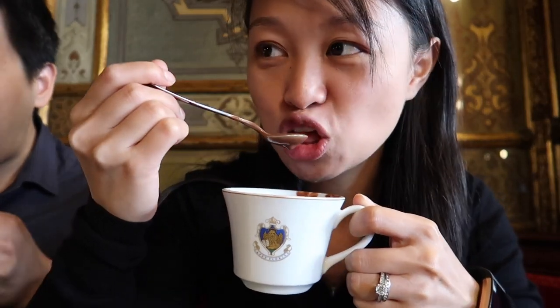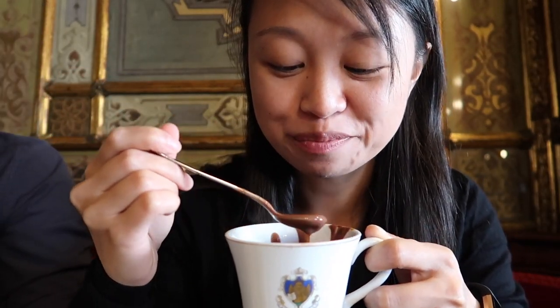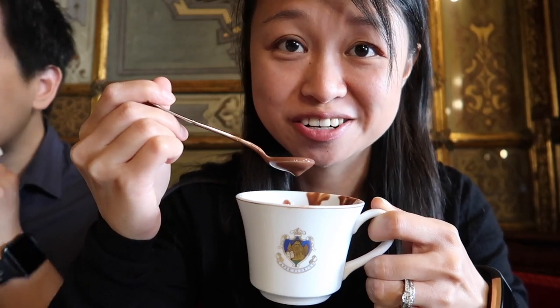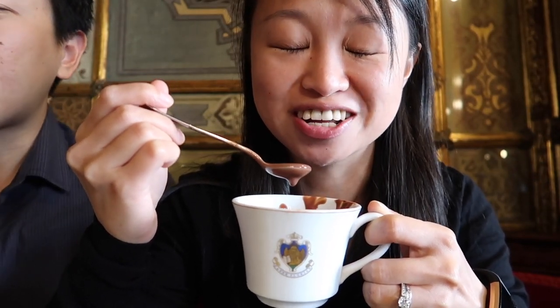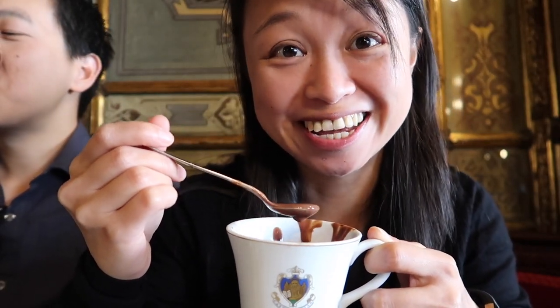I'm in chocolate heaven. I feel like Augustus Gloop drinking from the chocolate fountain. It's so good. Everything here is perfect. I don't care how much it costs. That's not what my husband is thinking.